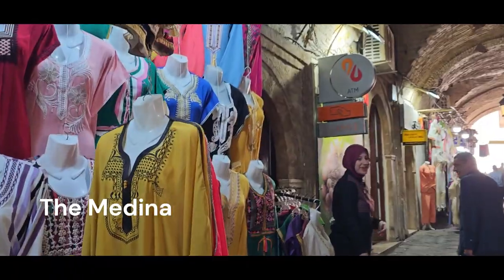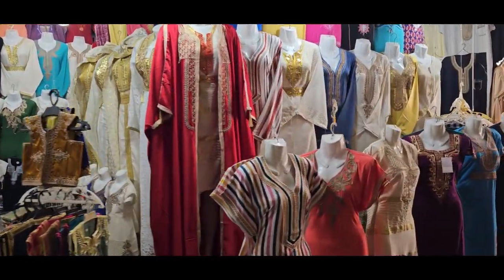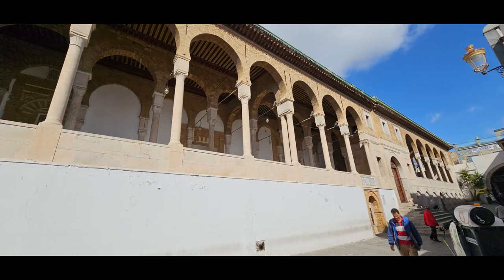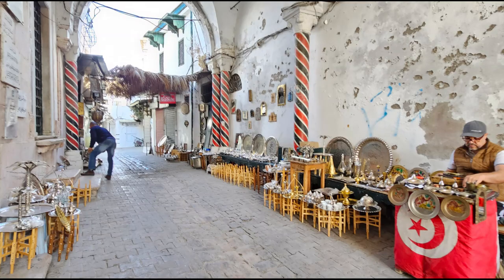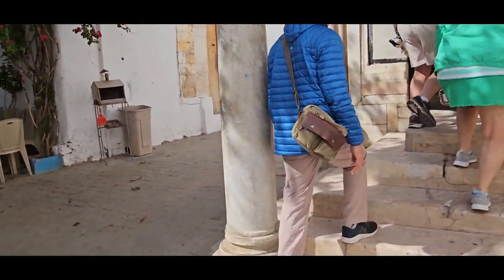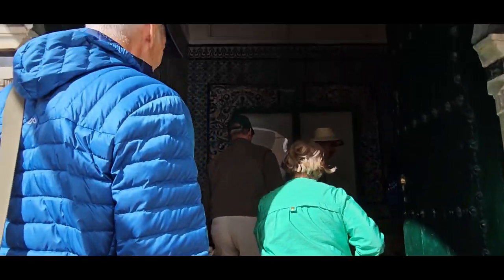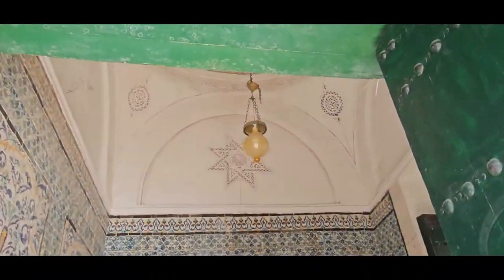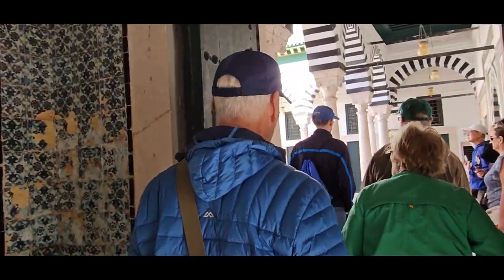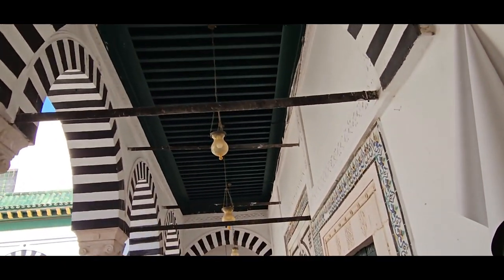Originally founded around 700 BC, the Medina has grown over the years to now have an area of 270 hectares and a population of 110,000. In many ways, the Medina is a city within a city. It contains houses, shops, other businesses, mosques, palaces, mausoleums, restaurants, and so on.